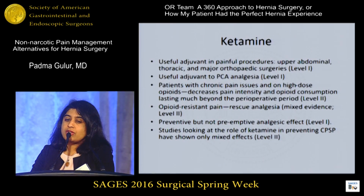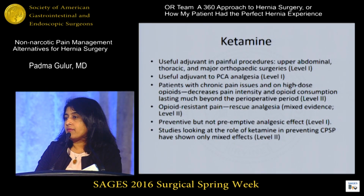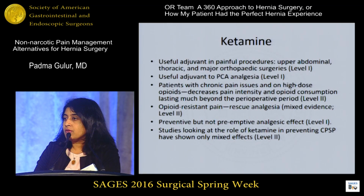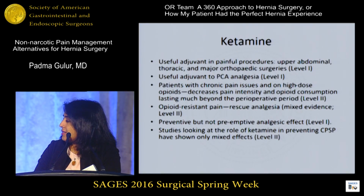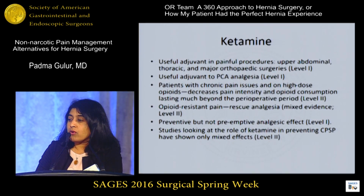Again, it's a preventive medication, not truly preemptive, so you can't just give a dose of it or just continue it in the OR and then stop it in recovery. You would have to continue it afterwards. Now, ketamine is usually used intravenously in the hospital setting. You can prescribe it as an oral medication after surgery in these patients, but please also recognize that this drug is also a drug of abuse, and there are hallucinogenic effects with this, and patients can have psychosis, etc. So it's not always the easiest and the best tolerated unless it's used in appropriate doses and with good patient selection. So studies looking at the role of ketamine in chronic persistent pain have shown only mixed effects because of that.